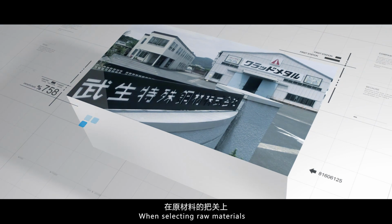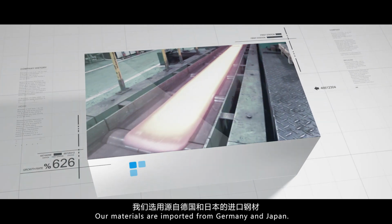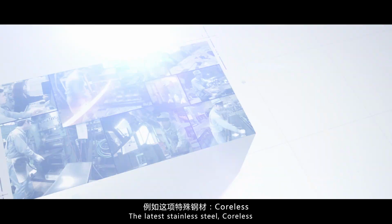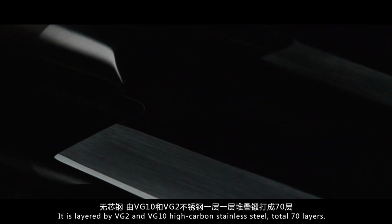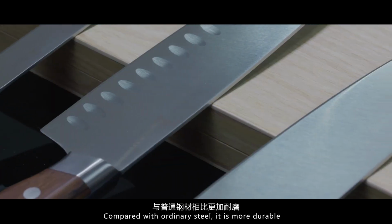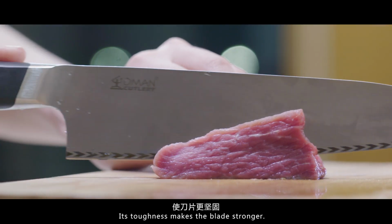When selecting raw materials, Oman Cutlery acts critically with high quality requirements. Our materials are imported from Germany and Japan. The latest stainless steel, coreless, is produced by Takefu Special Steel Company Limited. It is layered by VG2 and VG10 high carbon stainless steel, a total of 70 layers. Compared with ordinary steel, it is more durable and has higher hardness and greater cutting performance. Its toughness makes the blade stronger.